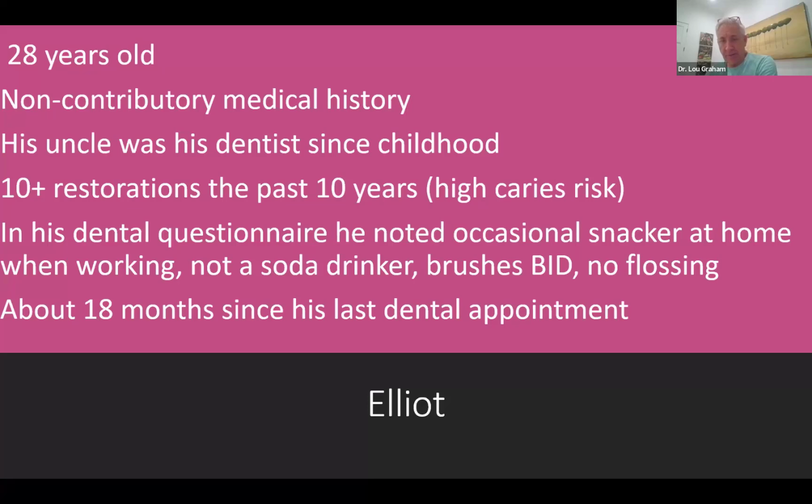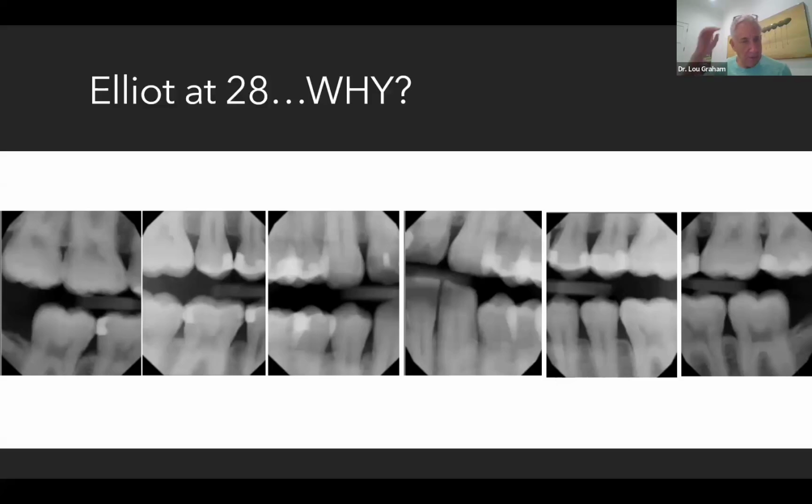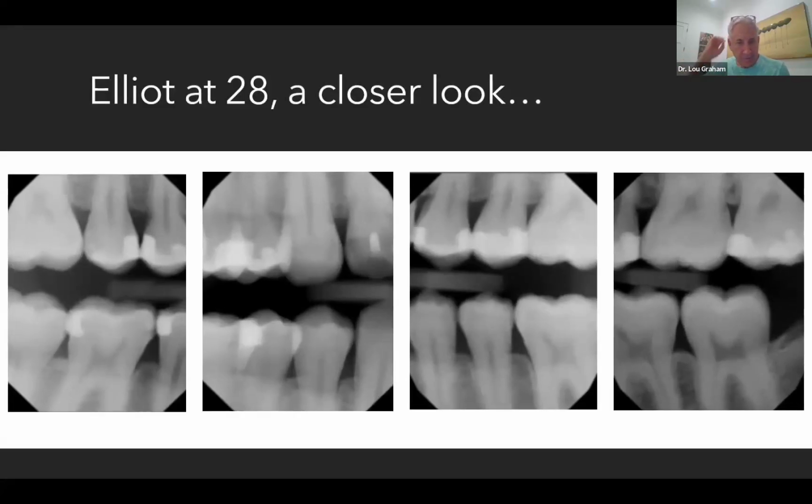In his dental questionnaire, this is what we would ask. He says occasional snacker at home when working. He works part-time at home and part-time at the office. Definitely says not a soda drinker, brushes twice a day, power brushing, and does not floss. He hasn't been to a dentist in 18 months. So these were his x-rays, and we'll take a closer look. You can see at 28, he's already had multiple restorations showing high caries risk, and you can see some new lesions.